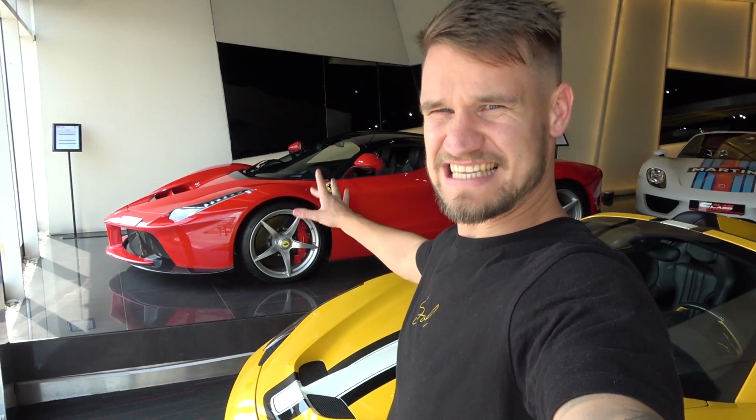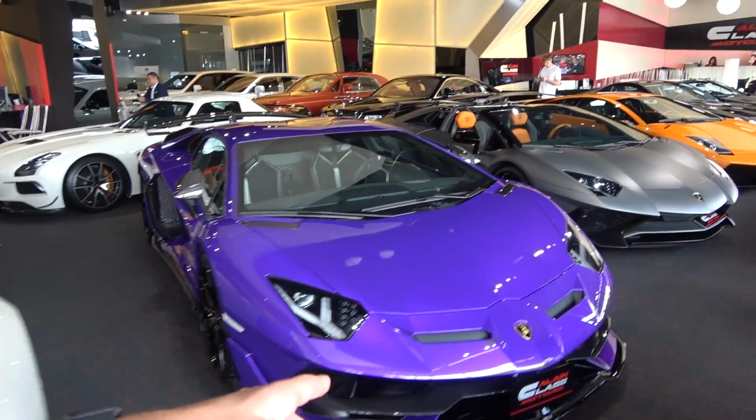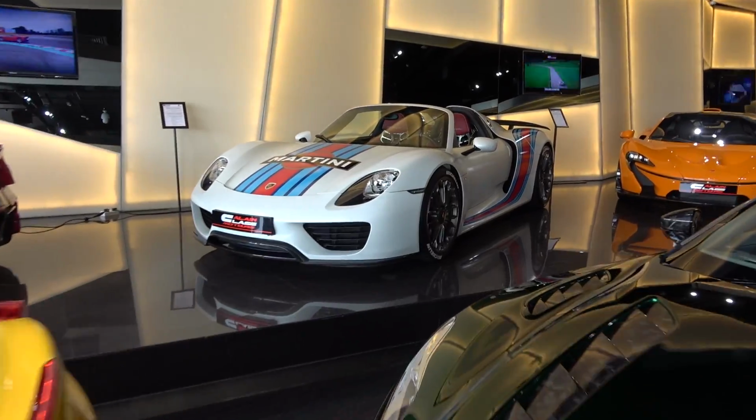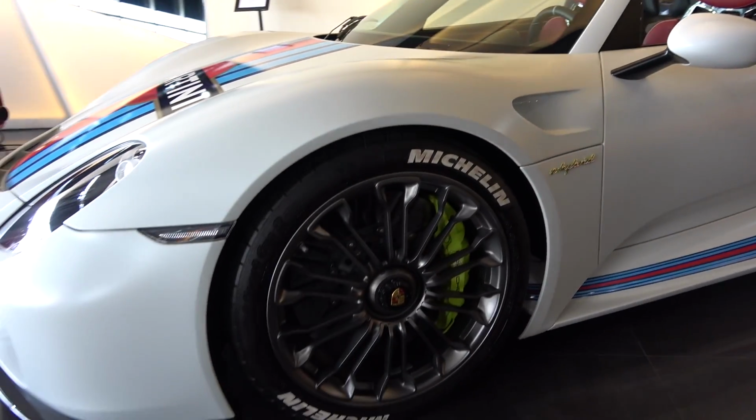We've got a very standard spec LaFerrari, which might fit into the sub 100 grand bracket because obviously no black wheels. But as you can see, there is a vast array of Lamborghinis and very, very special cars. We've got a Mansory DB11 there. We've got this beautiful Aventador S. And look at this. We have got SVJ, SV, Mercy SV. How cool is that? It's a satin white, Michelin tyre stickers with the Martini livery.